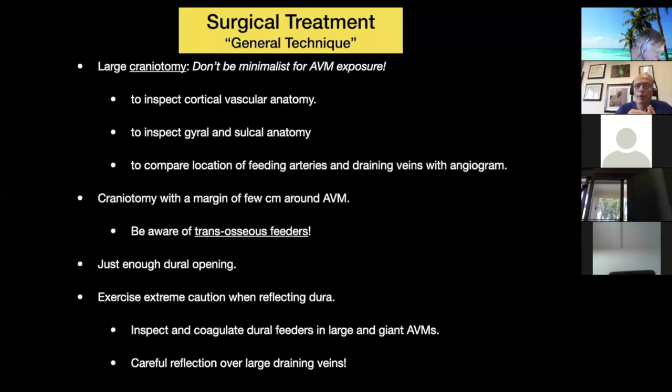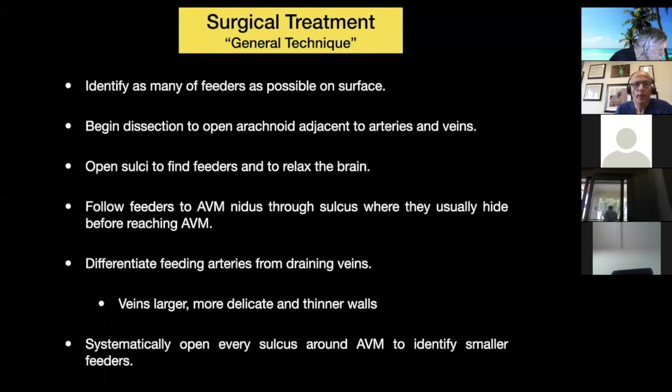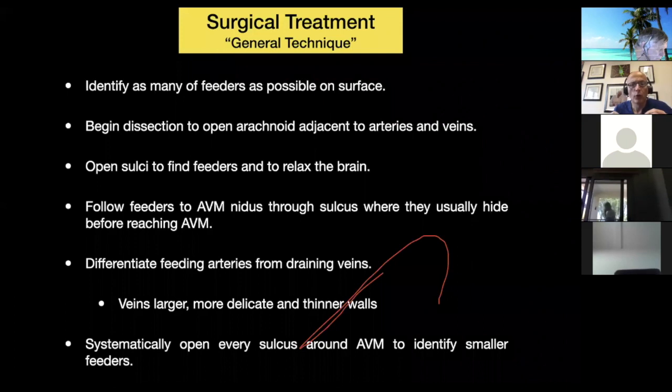And when you are reflecting the dura, exercise precautions to avoid tearing the veins, which will cause a problem at the very beginning of your dissection. And once you inspect, start dissecting, identify as many feeders on the surface as possible. Don't jump and start resecting.